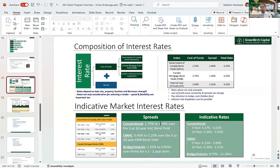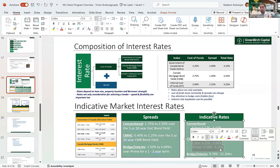So if you're buying an existing building or the building has recently been built, that's when you have the permanent mortgage, and this is where it's CMHC plus the CMB plus between 0.4 to 1.25, which is approximately between 4.15% to 5.1%. That's the approximate range right now. During construction, it's prime minus a half to prime plus a half, which would be 6.7 to 7.7 during construction. Once it's built, then you can do a permanent mortgage, which is a much lower interest rate.